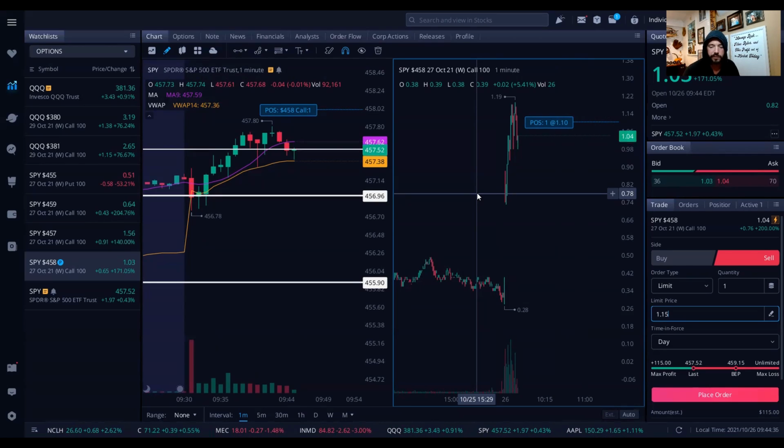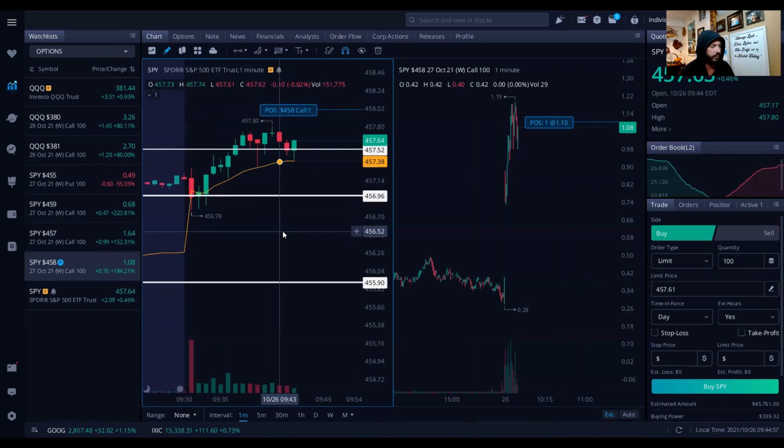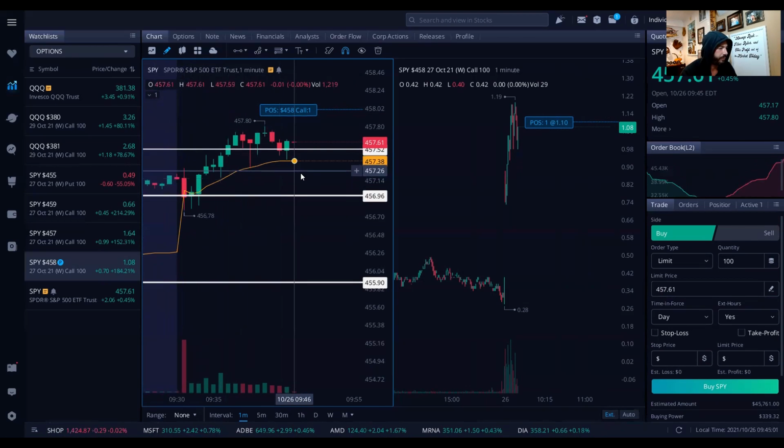Approaching 9:45 a.m. I don't like the 9 EMA here on this. The only one I really use when I'm doing this is VWAP. And you can tell why.